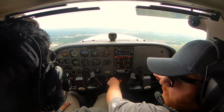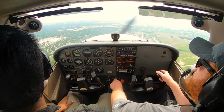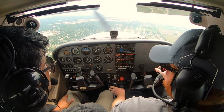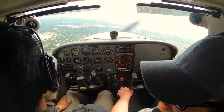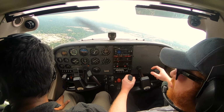Let's change it up a little bit. Right now we're a little bit past it, but we're abeam the point of landing. So I'm going to show you a power off 180. What you want to do is pitch for your best glide, so I'm pitching for about 65 right now. The trick to a power off 180 is always keeping the runway in sight.